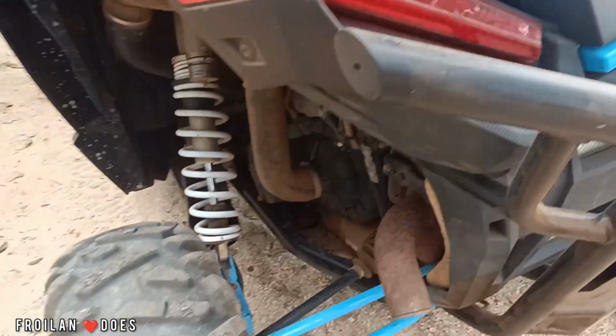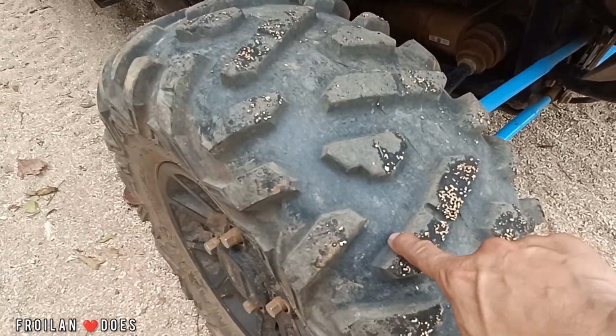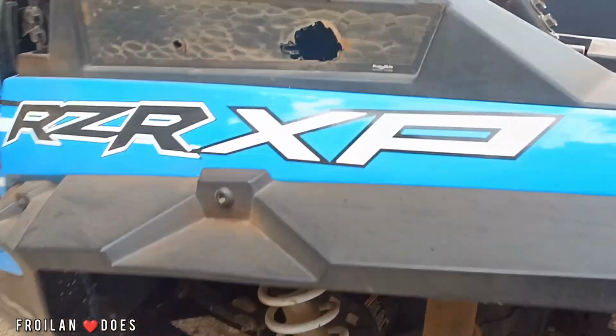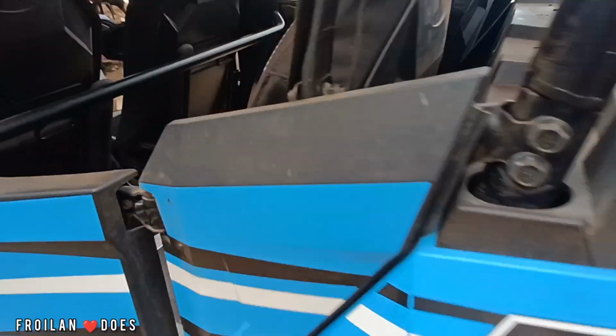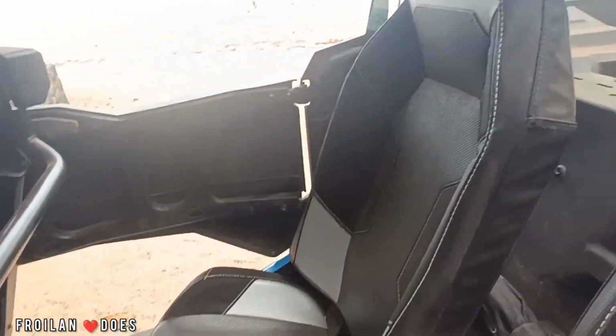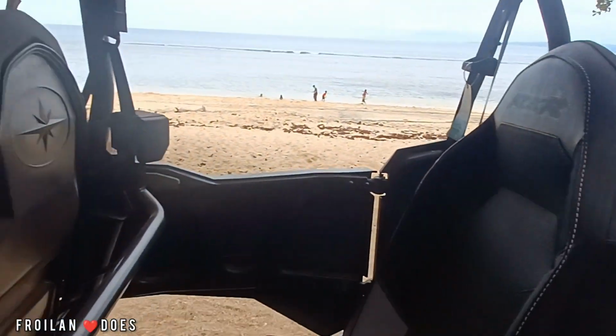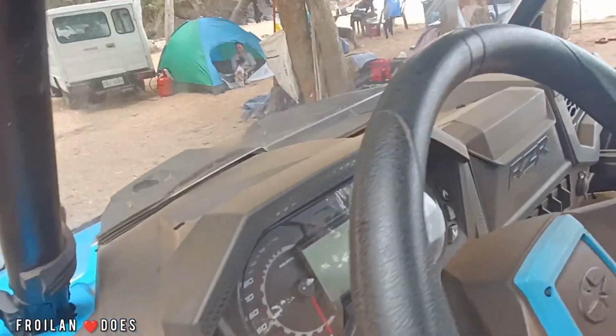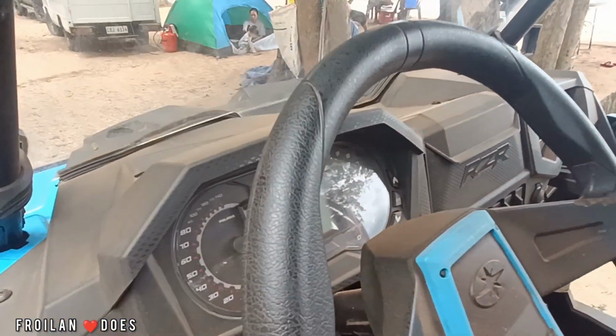The chiseled and muscular stance of the RZR XP1000 is built to conquer rough trails and perform every bit as good as it looks. Engineered to deliver an optimally balanced chassis with the perfect combination of power, suspension, and agility.